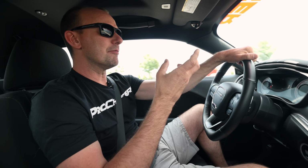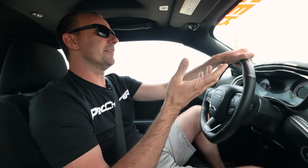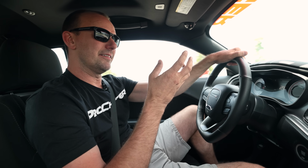One of the things we always get asked is, how does it drive? Well, they drive like stock. They start like stock, all of the things that you would expect, except for they do this.